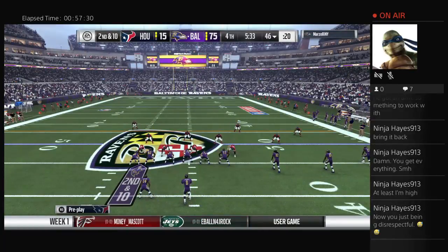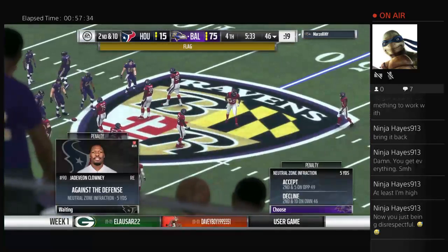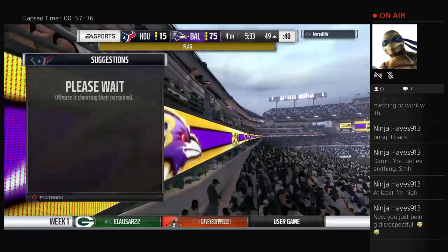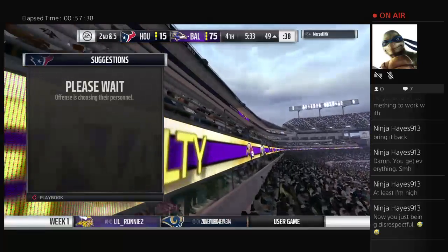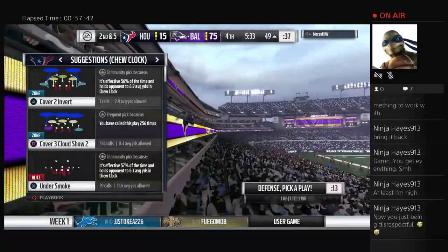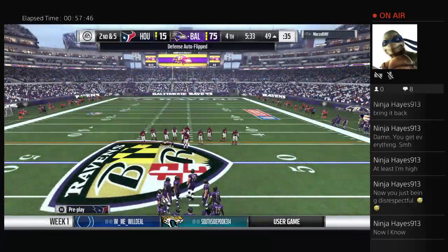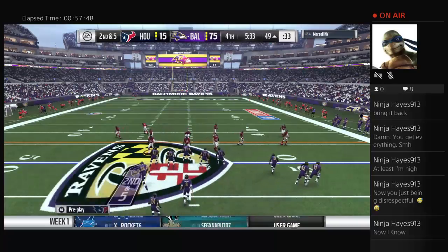Hurry up, here we go. Blue 90. Blue 90. Now flags will come in. I think this one's going to be on the defense for jumping. Five yards left for the offense. It's second down.